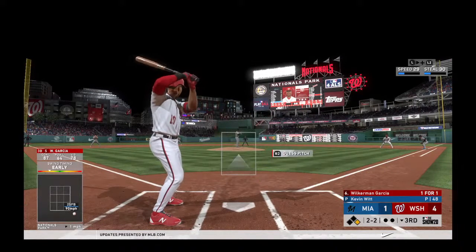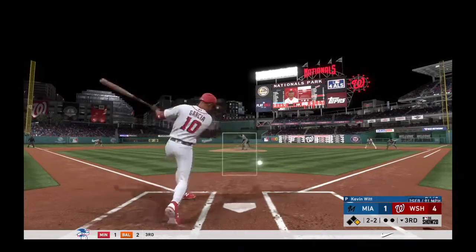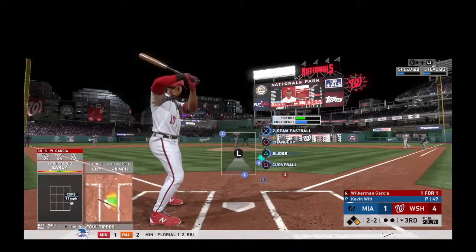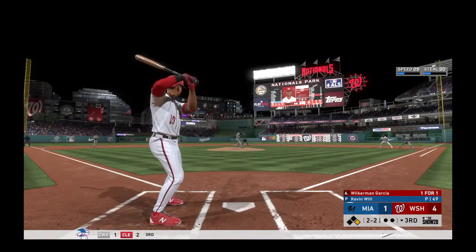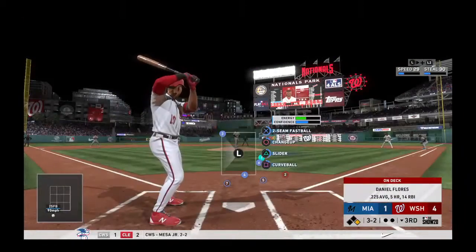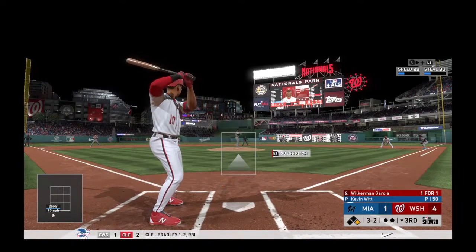Fouls off good pitches and doesn't seem to swing at the ones just off the corner. This guy's a pitcher's nightmare. And it's fouled away. Looks at a fastball low here, and it's full. 3-2. These are the kind of ABs, regardless of the outcome.